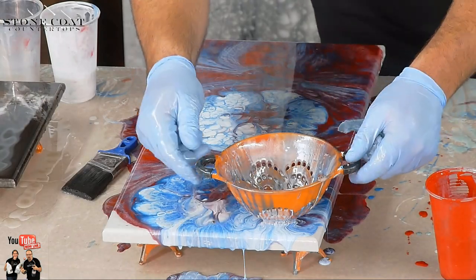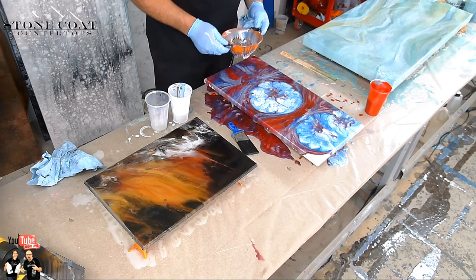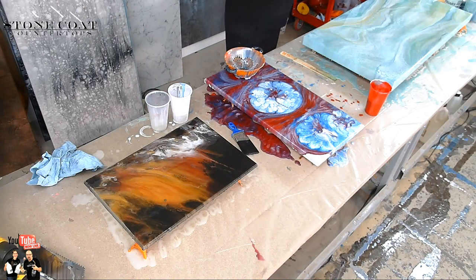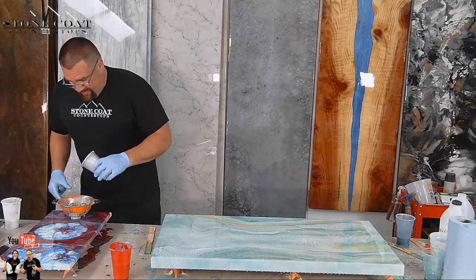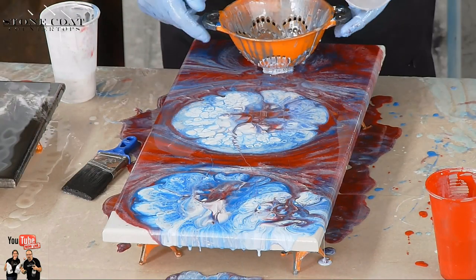So as you can see on this guy, it incorporates at different times. It falls through holes as it's coming through and gravity's doing its thing. So it keeps it from over mixing too much, and I'm out, so I should probably just stop.